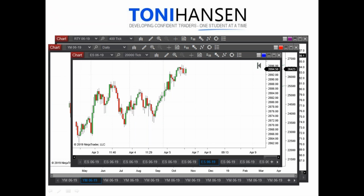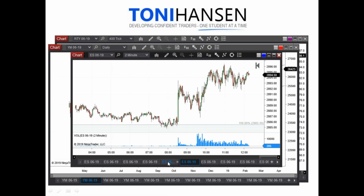So right now we are at a decent level of resistance in the indices. Here's what we've got going on the 2-minute charts here intraday.